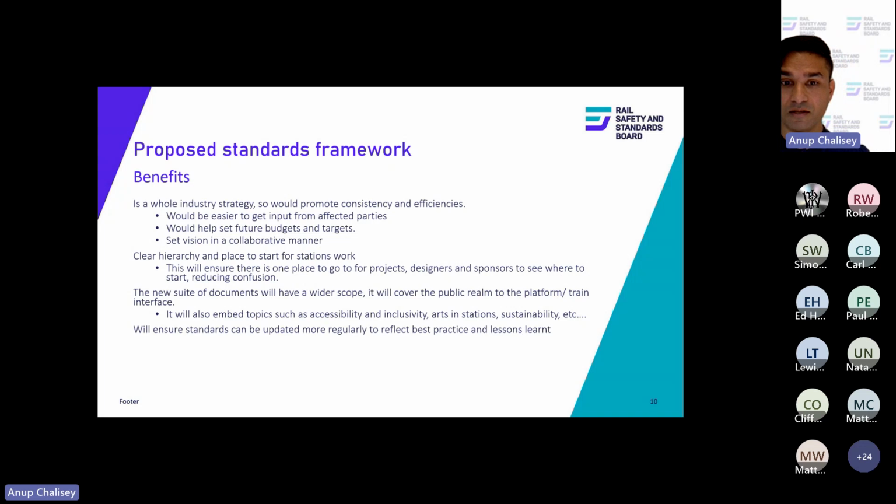And lastly, it will ensure standards can be updated more regularly to reflect best practices and lessons learned. I think by having it in a central place where we get this data and information, we can reflect that.